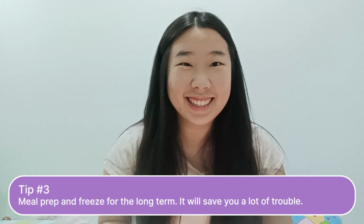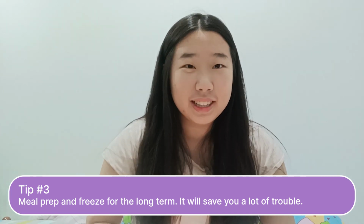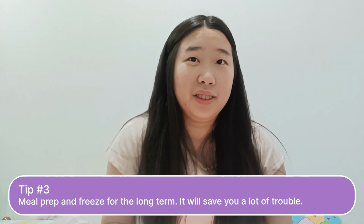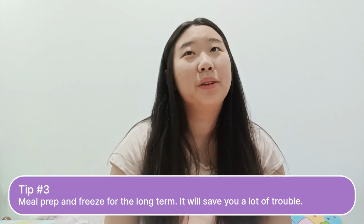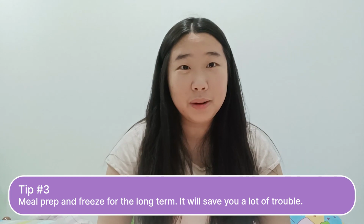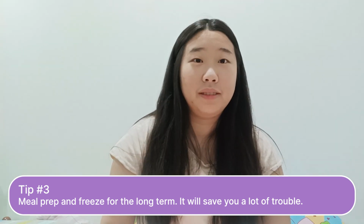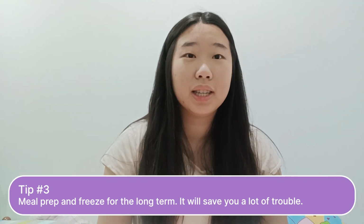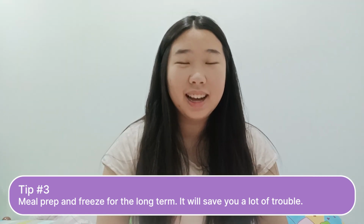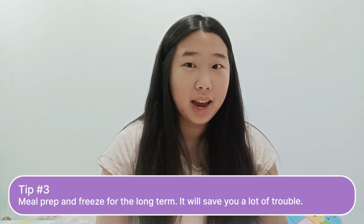Three, I would probably meal prep and freeze a lot of food. This is generally a good thing to do, right? Like meal prepping, but especially for after your surgery, you don't want to be standing or walking around a lot, and you definitely won't be having your hands free, especially if you're on crutches, to be cooking and whatnot. So it would be good if you prepped all your food ahead of time, and that could save you a lot of trouble.